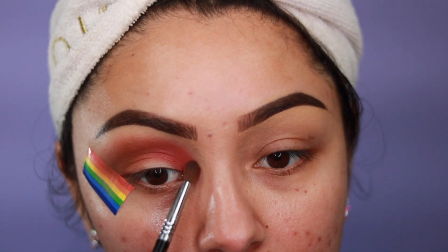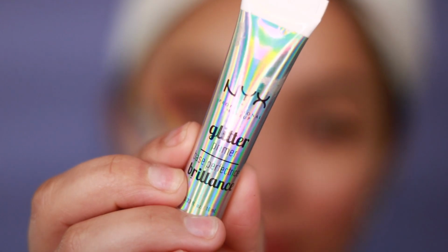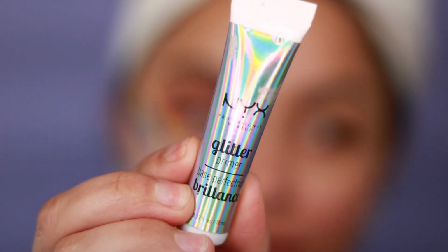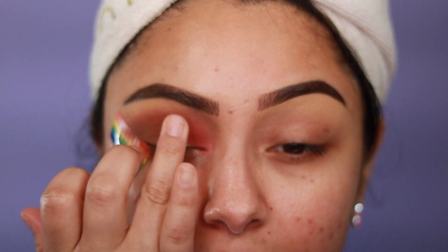Okay, so now that I softened up that edge, I'm going to go into Unboxing and do the same thing over here. I just don't want any harsh edges. Now I'm going to take the NYX Glitter Primer. I'm just going to be applying it right onto the center right here.